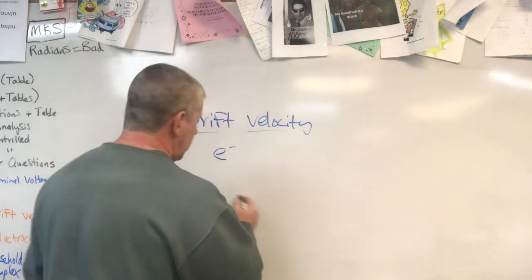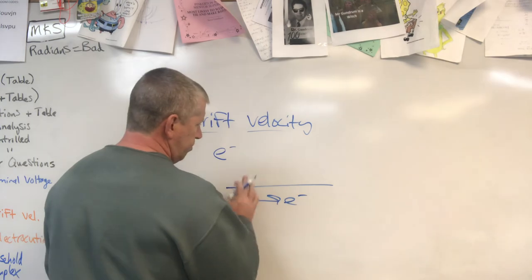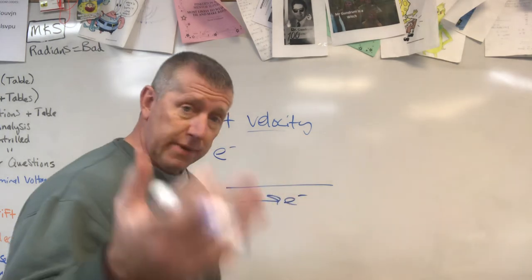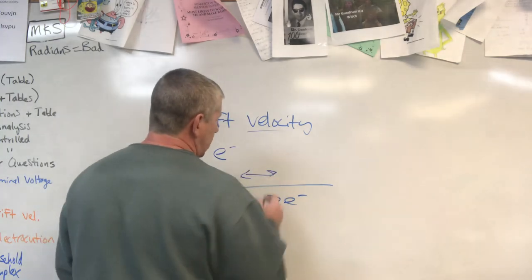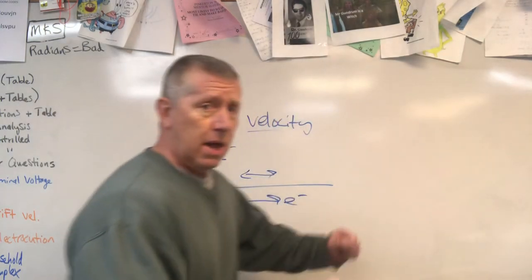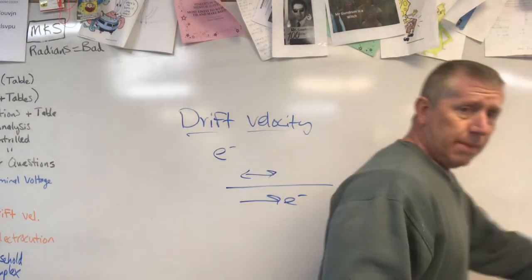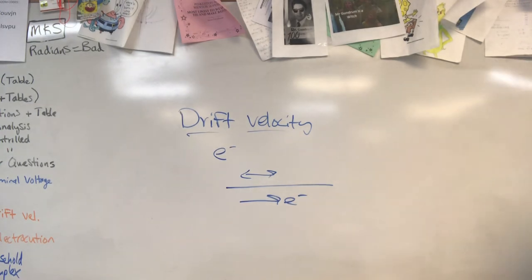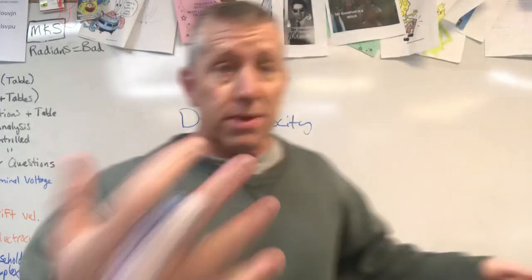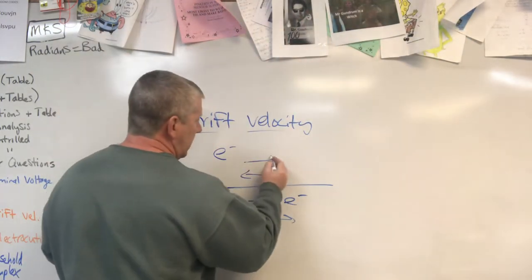they do move in a direct current. Here's a wire, the electrons will move along that wire. Or even with AC current, the electrons are actually moving back and forth. Make up your mind, man. But it's kind of like three steps forward, two steps back with AC. So they are moving forward both in DC and in AC.